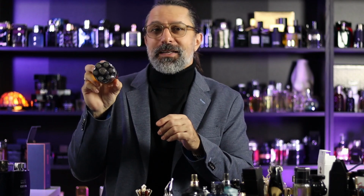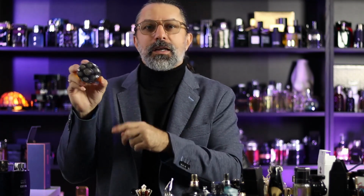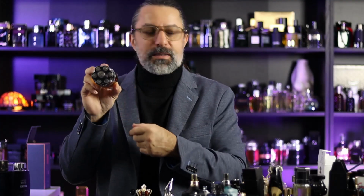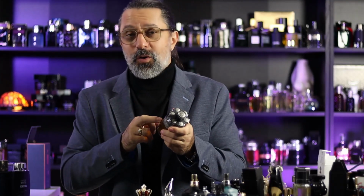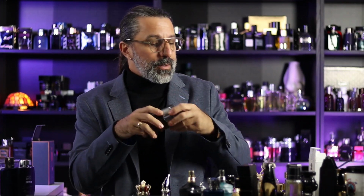It's not as bad, and it's actually quite well done with the Azzaro right here and the little detail in the bullets. It's quite nice. Azzaro Wanted, Wanted by Night, and Most Wanted. Another one of those that kind of surprised me when I first got it is one by Moschino.